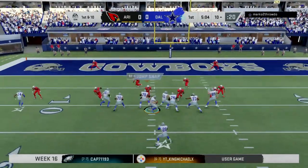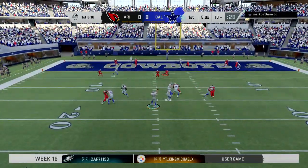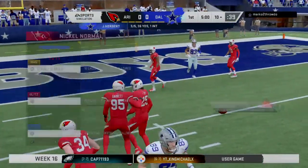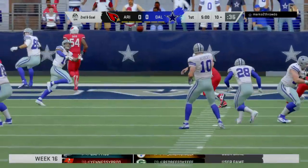Able to dump it over the top to him. Back to throw. Herbert. And that is incomplete. He couldn't hold on through the contact. Brings up second down.